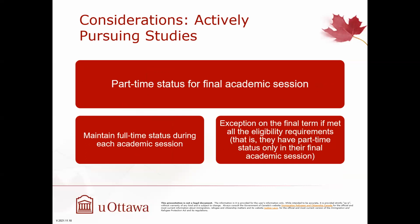So I also talked about the exception for part-time studies. As I mentioned, if you were full-time during each session of your program, but then for the very final term of your program, you only require a part-time course load to finish your program, that's okay. You're still eligible for the postgrad work permit.